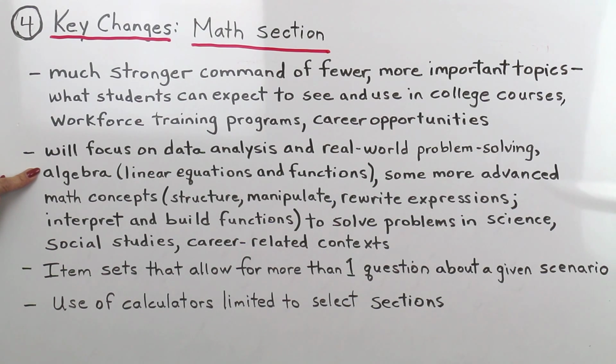It'll focus on data analysis and real-world problem solving, algebra such as linear equations and functions, some more advanced math concepts like structure, manipulate, rewrite expressions, or interpret and build functions to solve problems in science, social studies, and career-related contexts. It includes item sets that allow for more than one question about a given scenario, so the questions are more in depth, and use of calculators is limited to select sections.